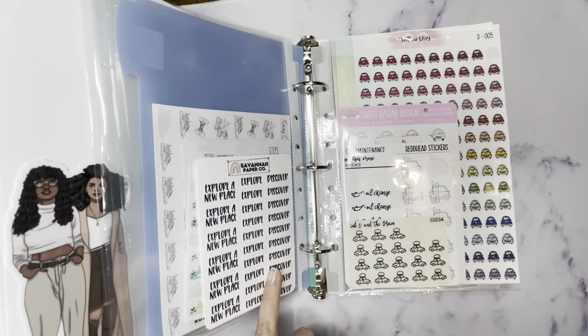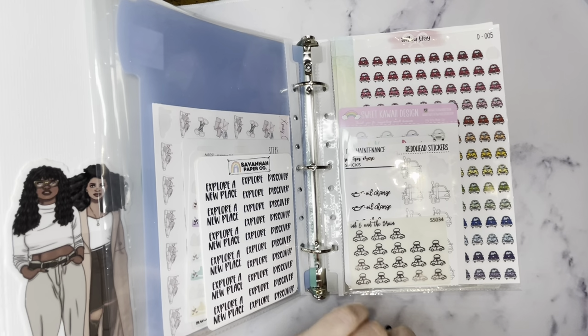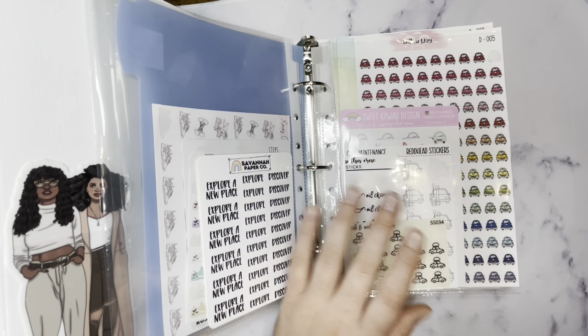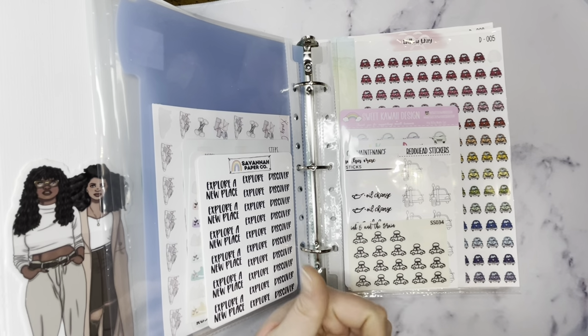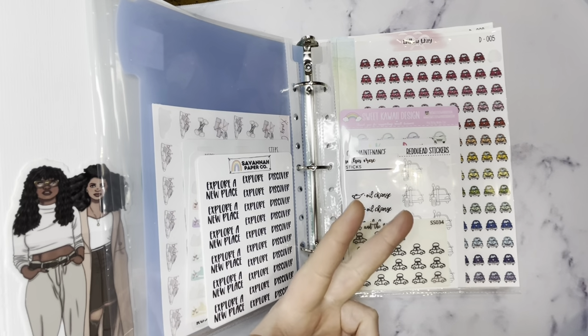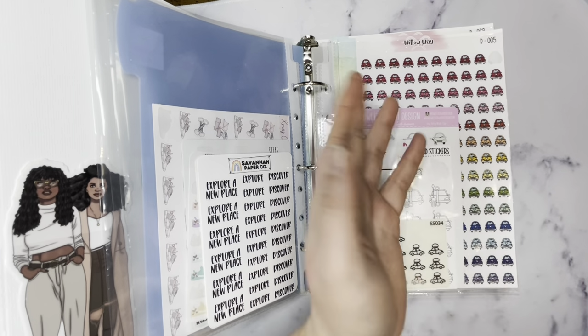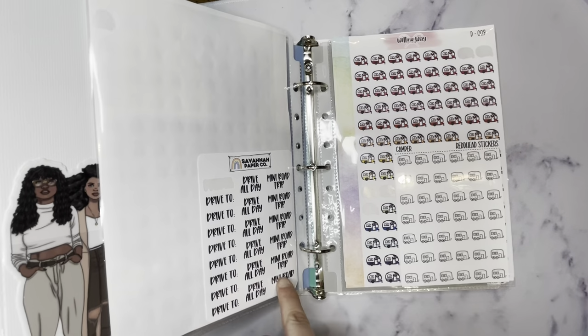Activity, explore new place, explore, discover. I need to do that more often, use those scripts. Next is car related. I have some of these scripts also in my monthly planner that I got from Erin Condren, which keeps track of the camper, the truck, the Jeep, all that jazz. So a lot of that is also in there as well. So I can mark when it is and that kind of stuff. So this is just here. So like if we go for a drive or whatever, I'll mark it in my planner too. Drive to, drive all day, mini road trip.